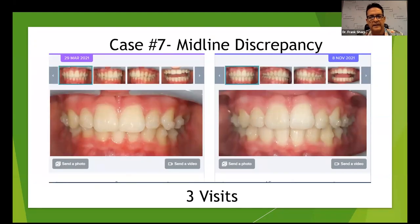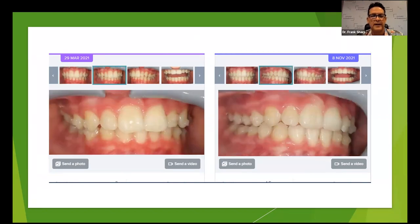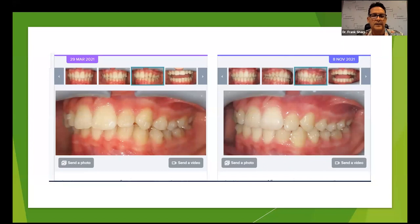Some of these, yeah, like this one in particular, left lateral. I didn't like that. I wanted to do a revision. They were happy after one set. They were done. They leave a happy patient. They're pretty well lined up. Yeah, I'd like to change that, but they were happy.